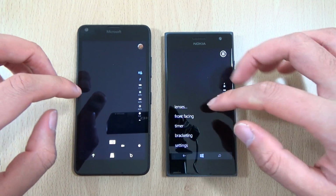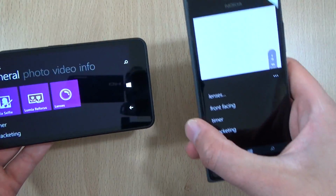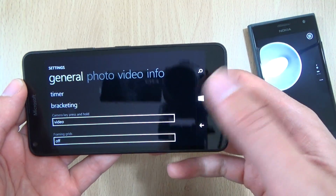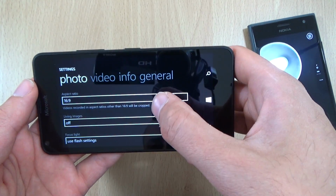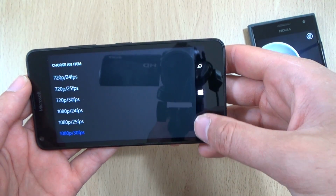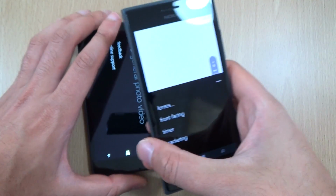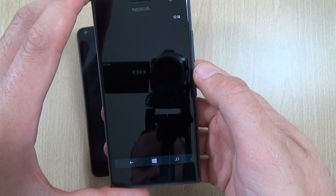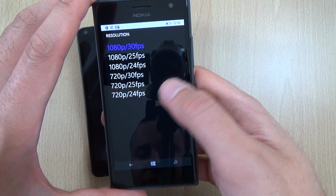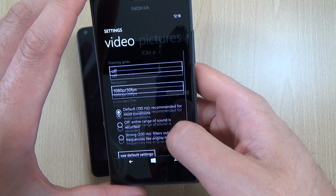If we look at these settings here, you can see a slightly different settings layout here, and you get your timer, your bracketing, etc. on the 640. You get 16:9 aspect ratio by default. You can do quite a lot of different frames per second there. And on this one we have kind of the same thing here. It does seem you can change that, so ignore me when I say you can't in the video.